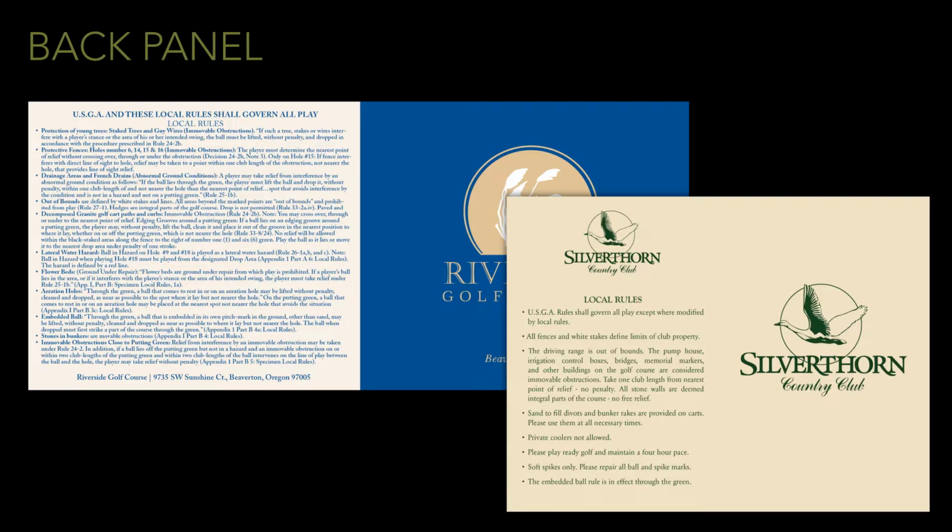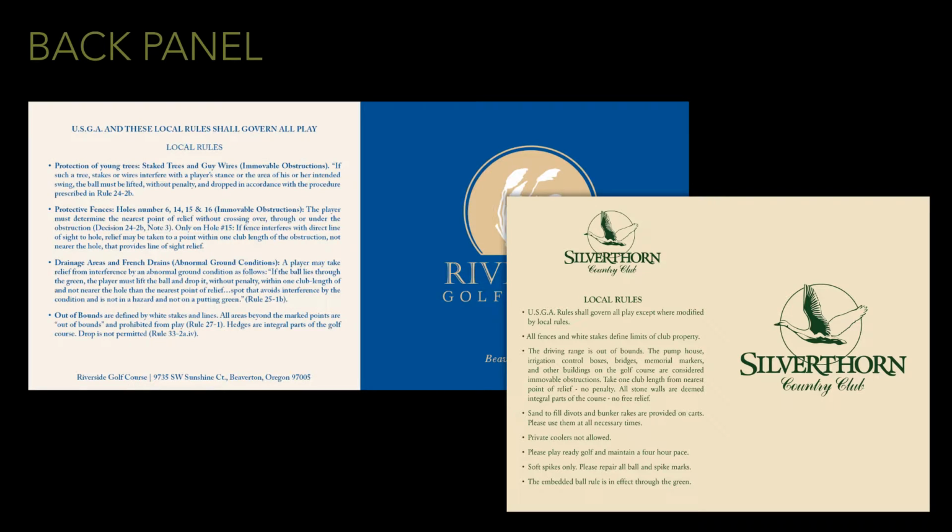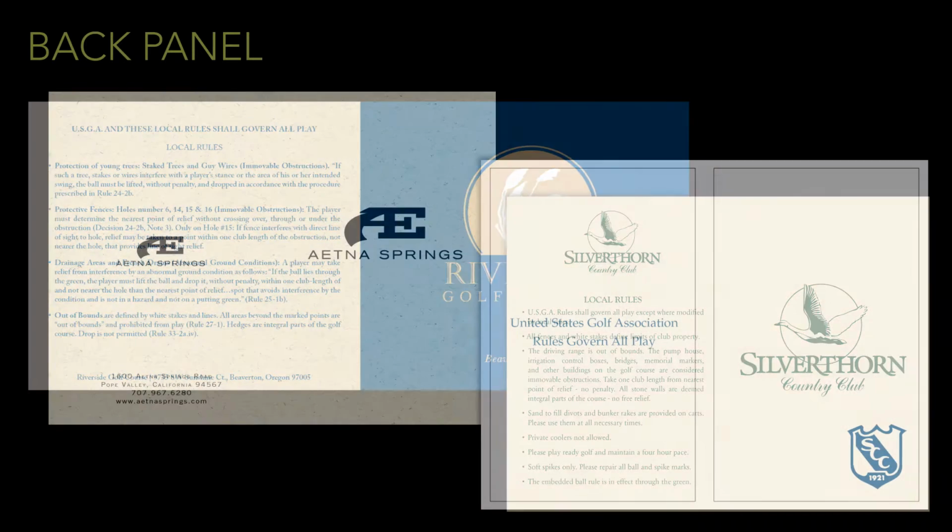Here are two cards with very different appearances. They both have important information, but the one on the left is so dense and the font is so small that the golfer won't even try reading it and will miss important information, that stones and bunkers are movable obstructions, for example. The panel information needs to be shorter and visually appealing, or it will be ignored.